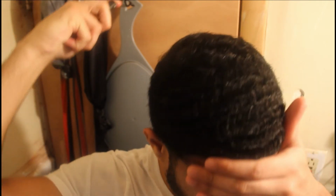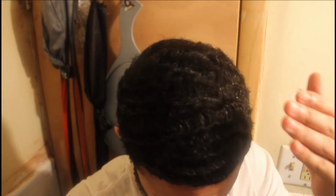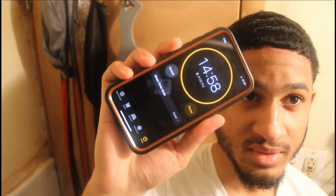Style as desired. So I'm going to damp my hair a little bit, and I'm going to apply the product and brush for 15 minutes. I poured it into this little applicator bottle, and I'm just going to spray it through my hair. I'm gonna start the timer at 15 minutes and get this going.